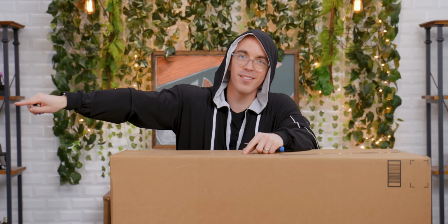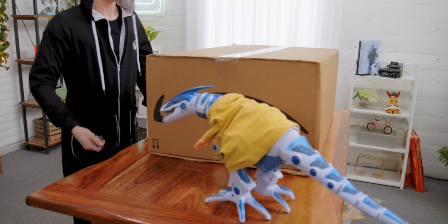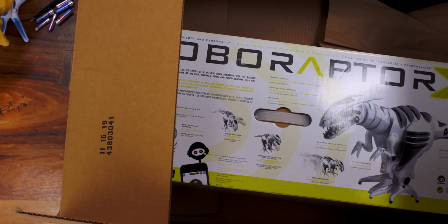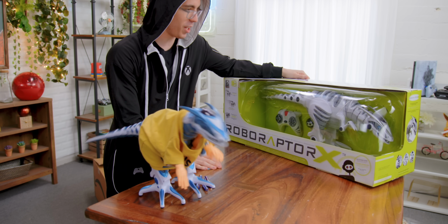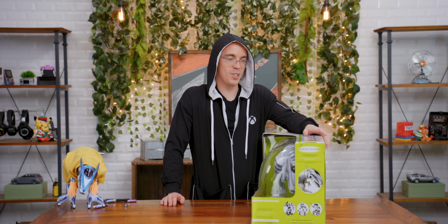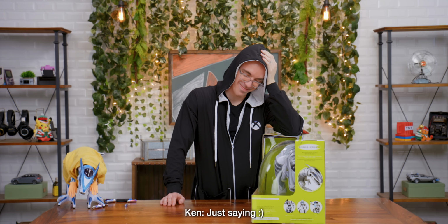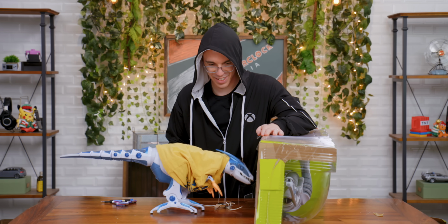Ken, am I right? You have Roboraptor right there. Wait, this is an actual Roboraptor? Not like a knockoff? It's literally Roboraptor, but twice as big and gray. You wanna know how much you paid for this? How much is Roboraptor X? You wanna take a guess? $100? 140. Cheaper than me and that. Just saying. Get it! Yeah!